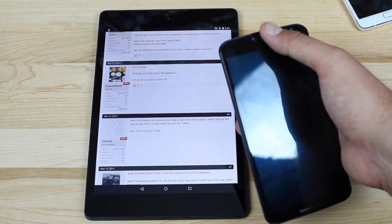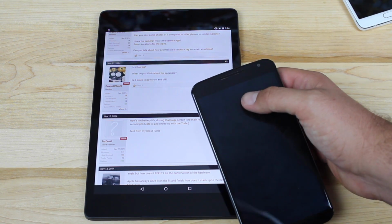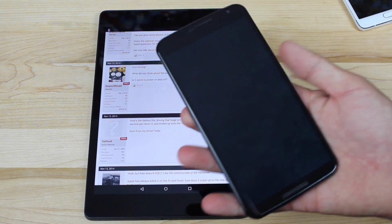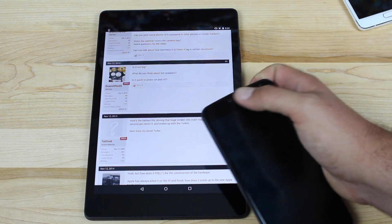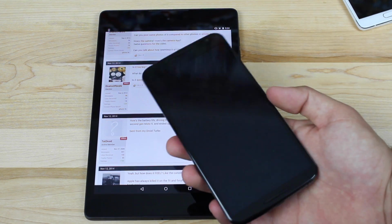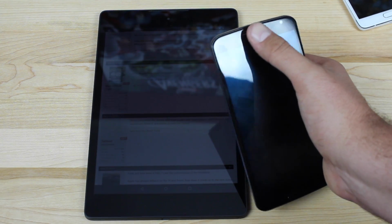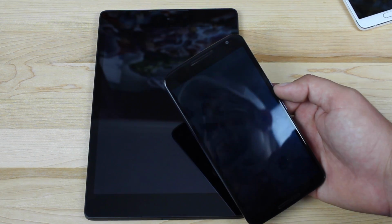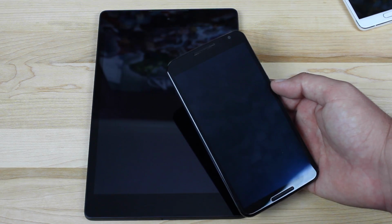In fact, this speaker up top is what you use when you're talking on the phone, and it's so loud that I have found it hard to keep my conversations on the phone private, because when you hold this up to your head, you can even hear it really loudly from the backside, even if you turn the volume down. So this is kind of strange. You can't really hear it very well when you have this held up to your head when you're talking on the phone, but anyone around you can hear your entire conversation. That's kind of a drawback in my opinion.